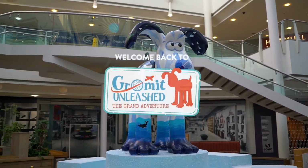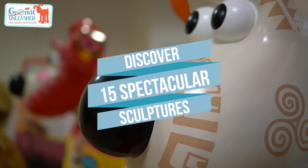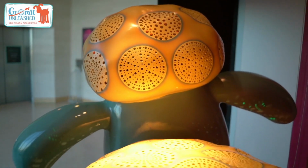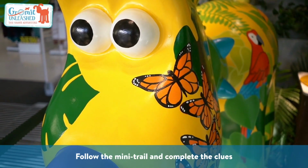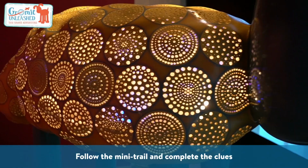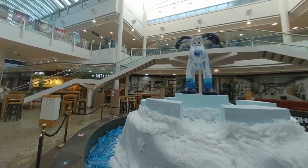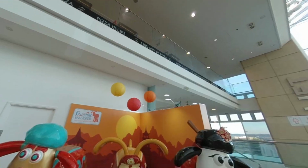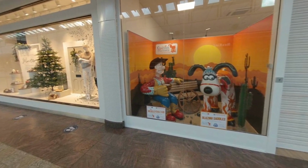In 2020, Gromit Unleashed the Grand Adventure saw Wallace, Gromit, Feathers McGraw and Shaun the Sheep in the same space for the first time, with this ambitious exhibition taking them to Russia, Australia and America, in addition to the Cribbs Causeway Mall in Bristol. Also offering a 360 degree virtual tour for those unable to attend, which is just as well, as this event was brought to an unexpected halt when that thing happened back in 2020.